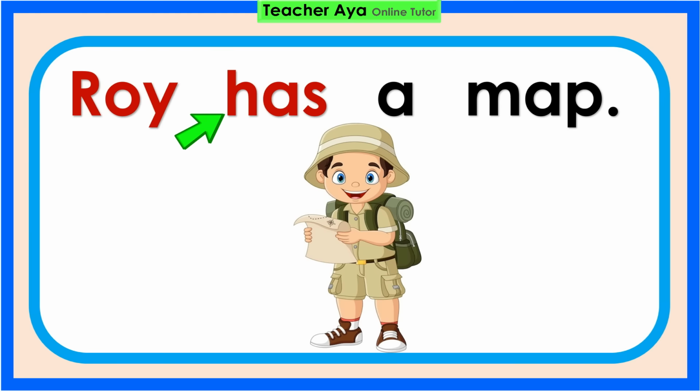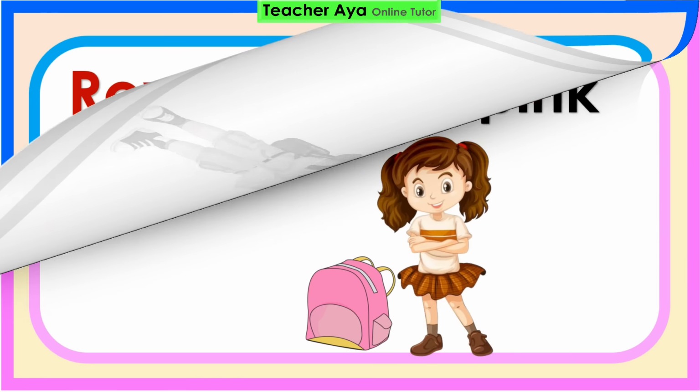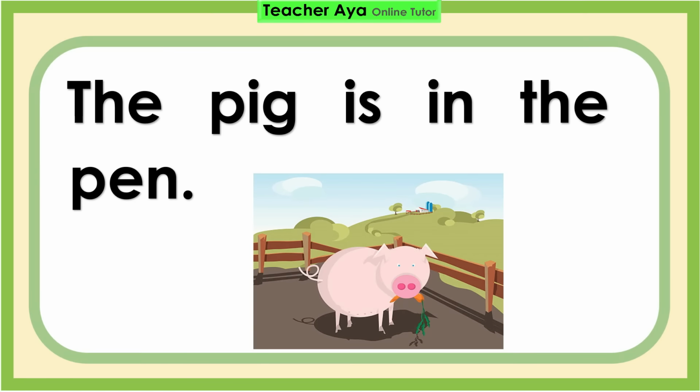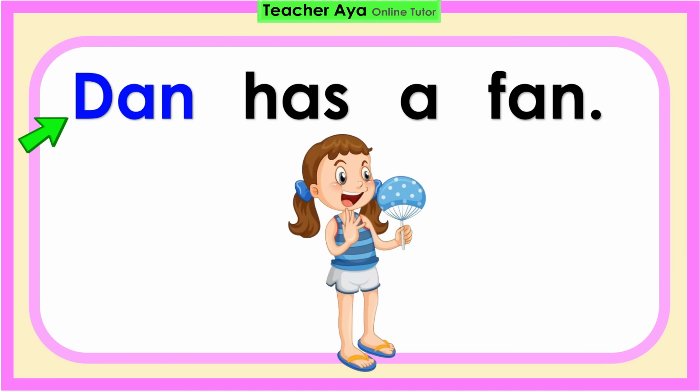Roy has a map. Sarah has a pink bag. The pig is in the pen. Dan has a fan.